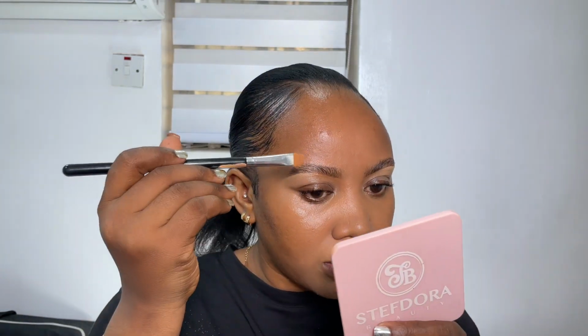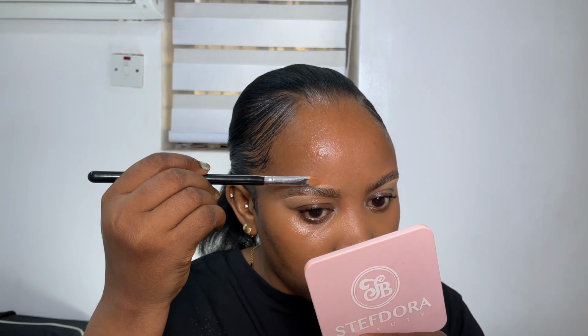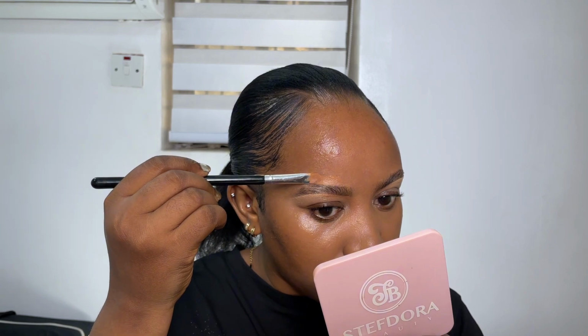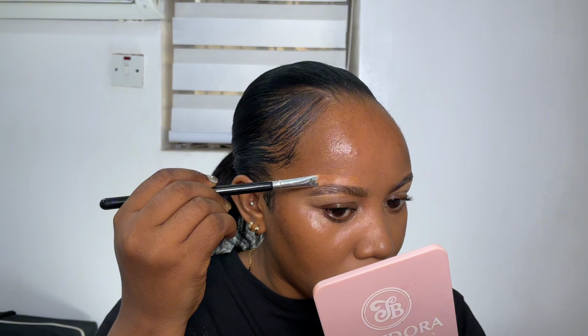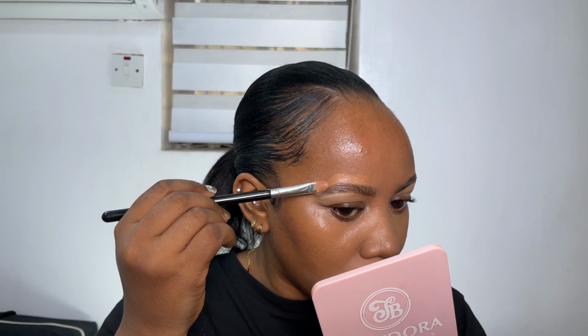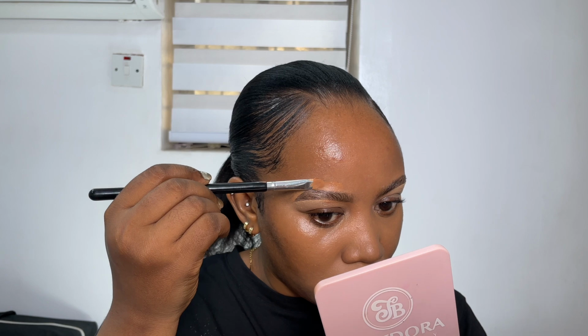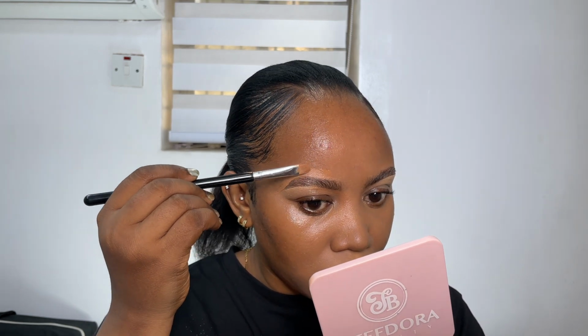Now I'm going to take off the excess from my brush. I'm just taking off the excess products from my brush so I can go into my exact shade of concealer, and then I'm going to use it to carve the edge of my brow. So now I'm using the edge of the brush. Like, I really want this brow tutorial to be so detailed, guys. I hope I'm making sense. I'm just taking that edge of the brush to carve out the shape that I want.